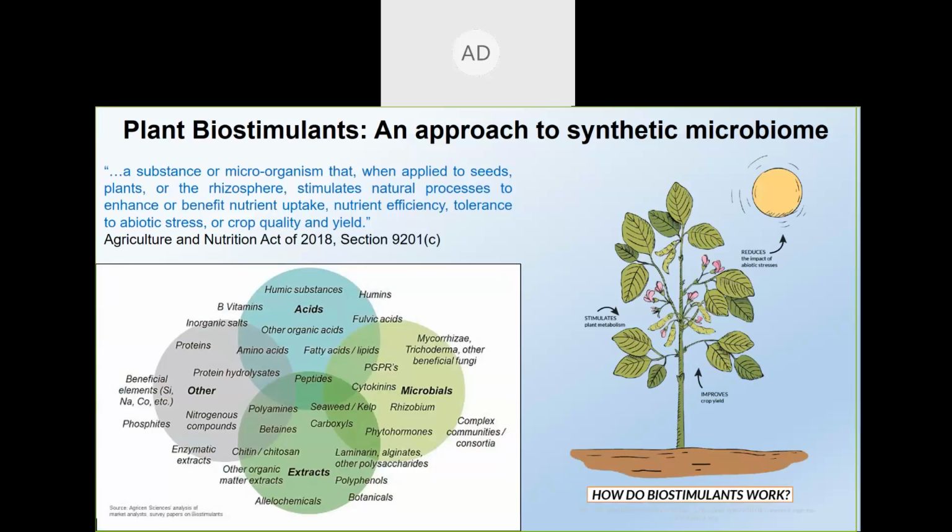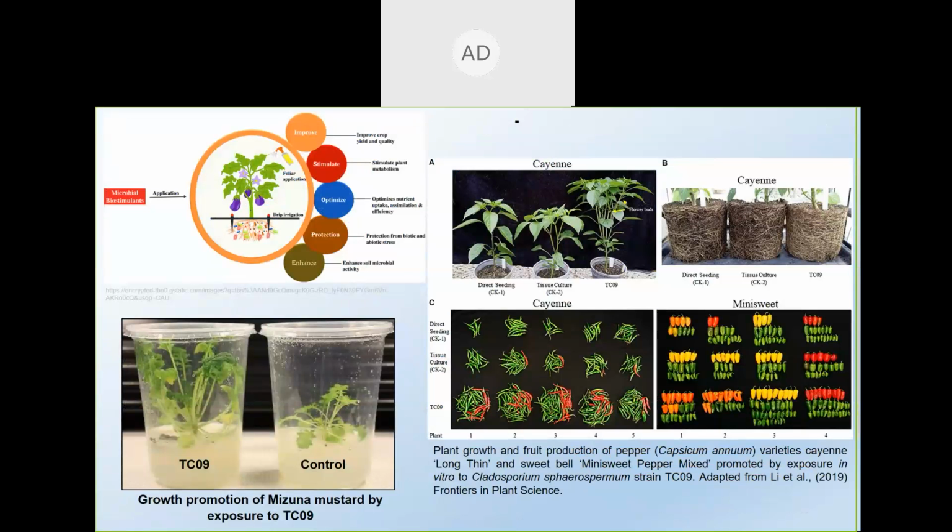Biostimulants can be a lot of different things. That's why the definition is kind of loose. It can be acids, microbials, or the microbes themselves, or the microbial byproducts. So there are quite a few things that constitute biostimulants, and they act in different ways. They can help the plant increase its metabolism, improve the crop yield, or reduce the effect of biotic stresses. One such example of a biostimulant is a microbial biostimulant.